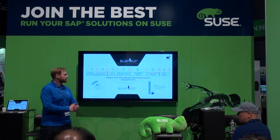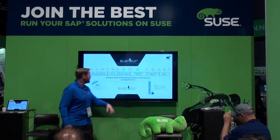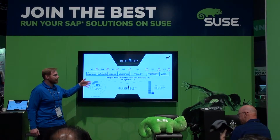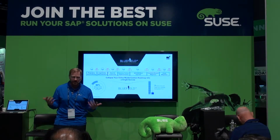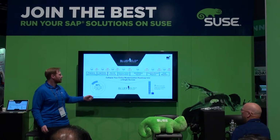Let's see how this works. On the top here, you will see a typical way for a Brownfield migration. You start with a lot of prep work, like archiving old data that typically gets in the way of such a Brownfield conversion, right? You test that out. So you have a test cycle right here.